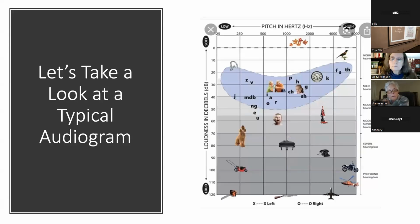So let's take a look at a typical audiogram, or what you would get when you have your hearing tested. Along the side, we have intensity, how loud. Up at the top, we have very soft, down to very loud. And then along the top, we have frequencies or pitches, from low to high pitch.